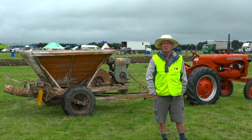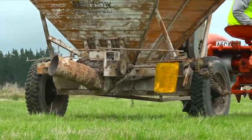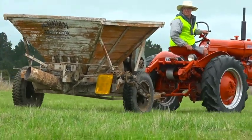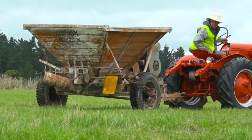So we've had it going this morning. It hasn't had any fertiliser in it for 4 years. It was gifted to the Hawke's Bay Vintage Machinery Club by a farmer in Waipukurau. And because we don't have regular use for it, it's stored away, but we get it out for each of the expos and give it a run.